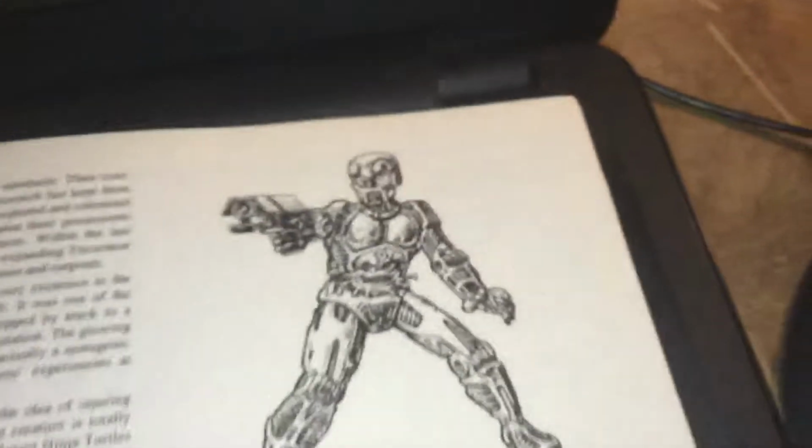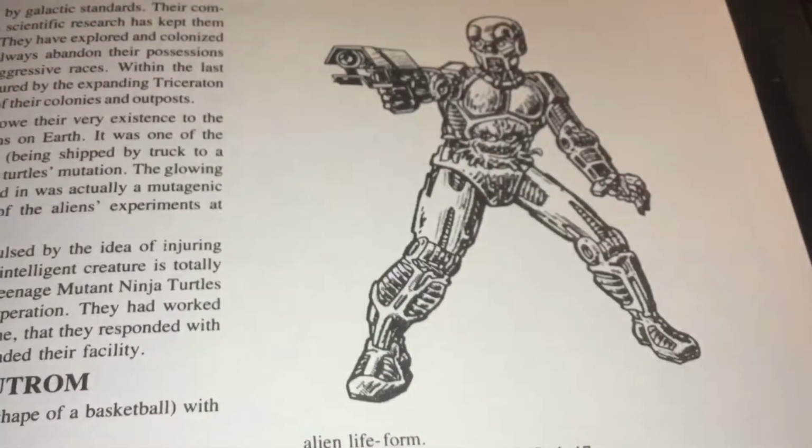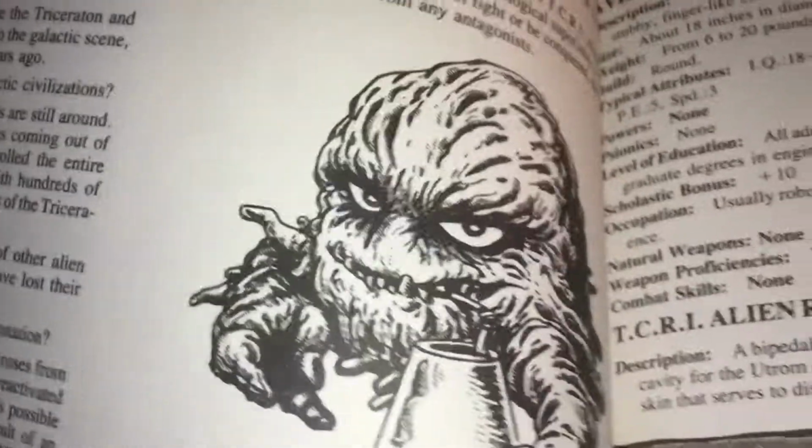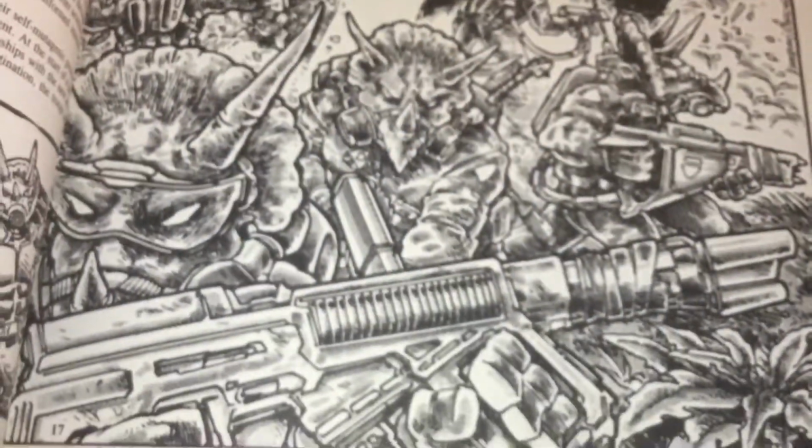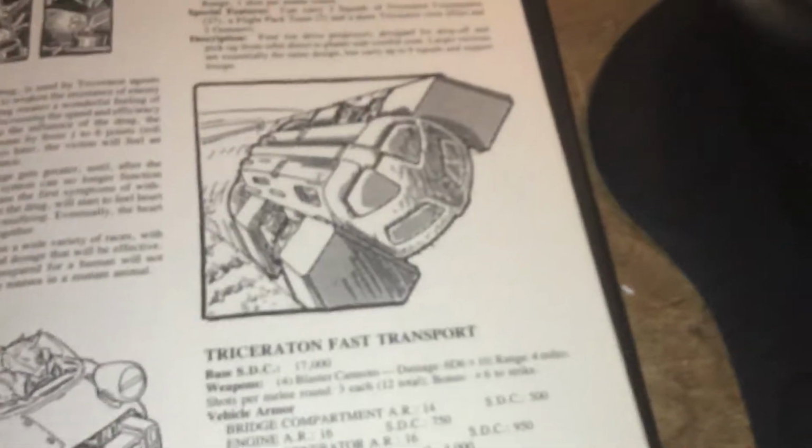Outer space combat, damage and okay, so this is for a game. But look at this. The art is really good in this as well. It'll take a minute to just look through this.